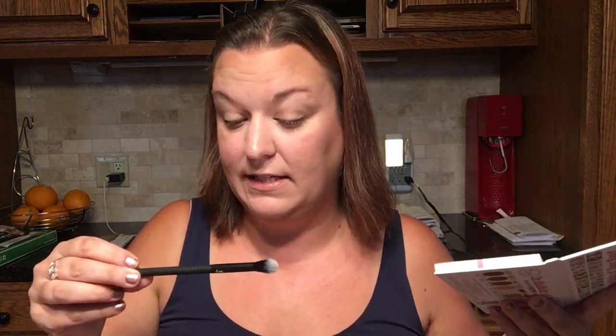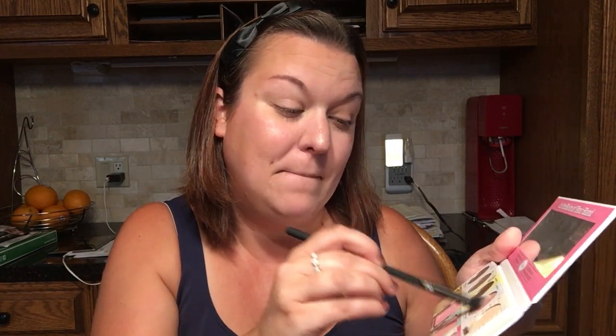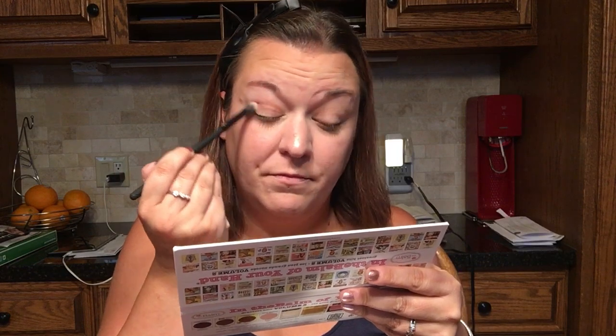It does come with a really nice blending brush. This is the crease brush, the number BMX 430. So that's it right there. What I'm going to do is go in with the shade Matte Russo, which is a nice matte eyeshadow right here, and I'm going to buff that right into the crease. I've never used these brushes before. I've been saving them for this.